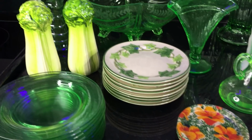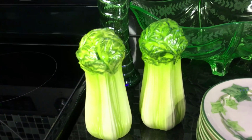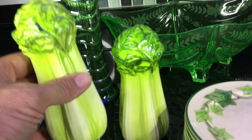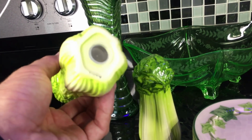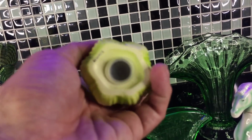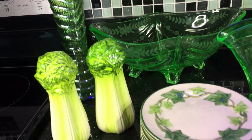And just a few more things here to talk about, and then we're done. There's those funny little celery stalk salt and pepper shakers made in Japan, made out of very lightweight ceramic. You can pass that around the picnic table and get a lot of salt and pepper in there. They have plastic bottoms. There are no chips or cracks. It's all nice and clean.